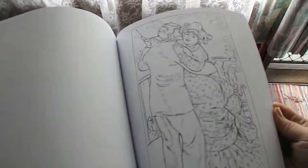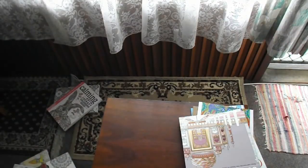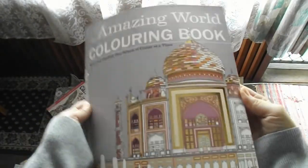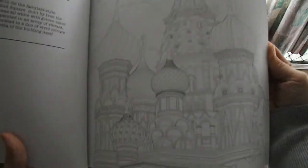Lots of fairies. So that's that one. Next up is the Amazing World colouring book. Now this one's really intricate, so if you love lots of little detail, this is definitely the book for you. It's got some pretty pictures in it.